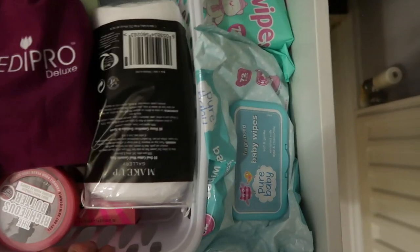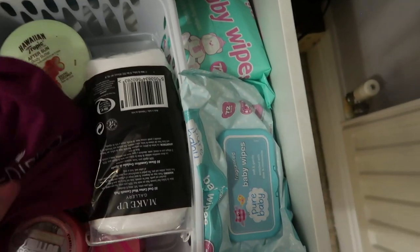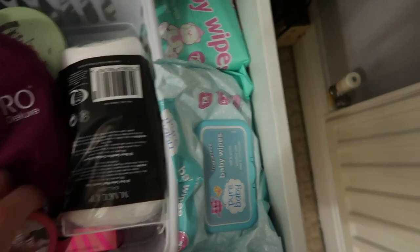Then the next drawer is full of baby wipes. That's like a pedi thing for your feet. We've got some After Sun, some body butter, some little travel bits at the bottom. Cotton pads.